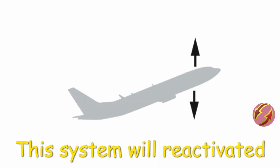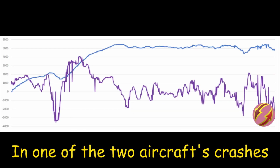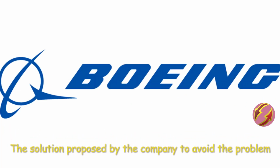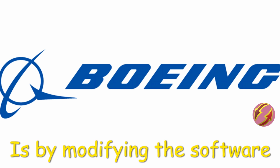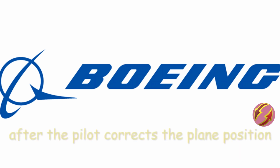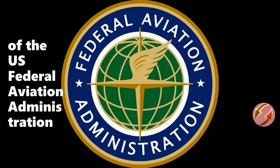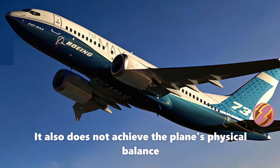This system will reactivate each time the pilot corrects the plane's position. In one of the 2 aircraft crashes, the pilot tried to correct the position of the plane more than 20 times before the crash. The solution proposed by the company to avoid the problem is by modifying the software so that it is activated one time only, and does not resume working after the pilot corrects the plane's position. However, the solution did not acquire the approval of the U.S. Federal Aviation Administration. It also does not achieve the plane's physical balance.